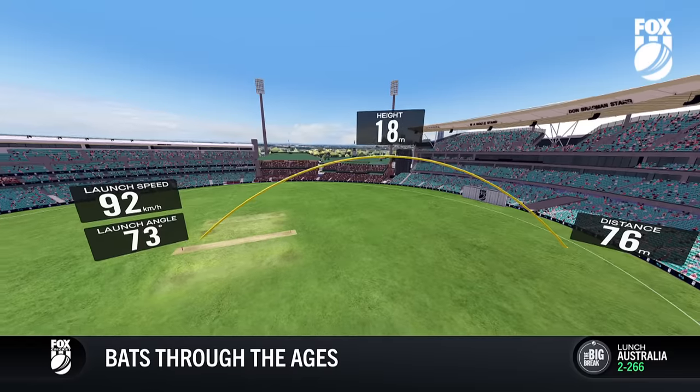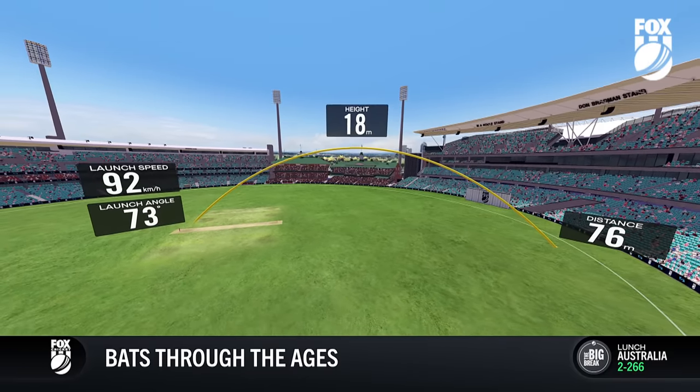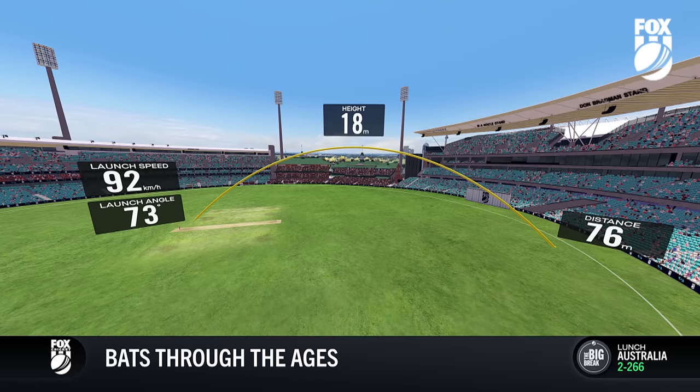Oh, 76 metres, launch angle 90, launch speed 92, so a good middle on that one. Yeah, it's the furthest it's gone. So I should have made more runs. Is that what you're saying, Howard? Well, no, I'm not saying that at all.